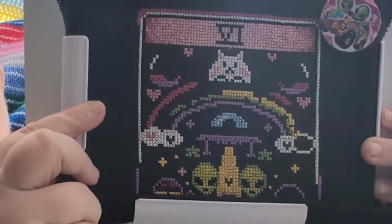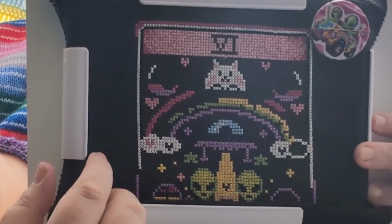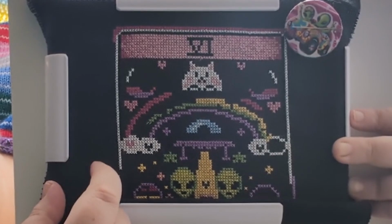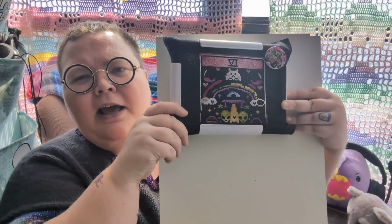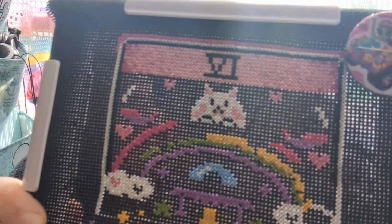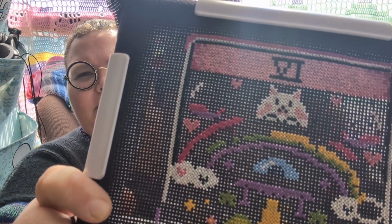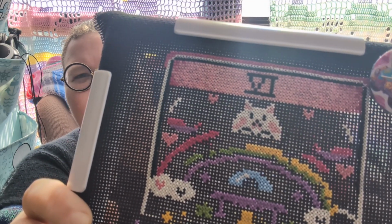So this is how far I've gotten on the Lovers. I'm at about 54%. I am going to just finish filling in this top section, and then I'm going to move the frame and finish filling in the bottom section. I have been trying to do the black stitching as I go, so as not to heck my future self over and just leave them with a bunch of black stitching.